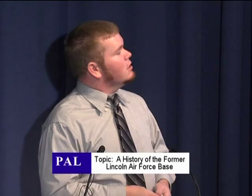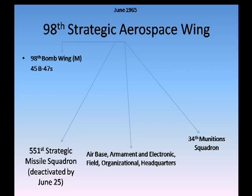The 90th Bomb Wing hung in there until the end of operations. It was redesignated a Strategic Aerospace Wing when it took control of the 551st Strategic Missile Squadron. At this point, people in Lincoln believed, because of the missiles, the base would remain open until 1968. But as Robert McNamara stated, it would close by June of 1966.